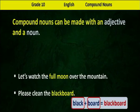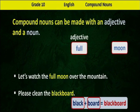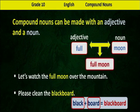Right. There is another way, children. This time you can make new words by adding an adjective to a noun. Let us take an example. Full is an adjective, moon is a noun. Full moon. In the same way, blackboard, black is adjective, board is the noun, blackboard.